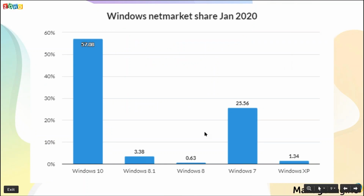So from this, it is clearly visible that still 25.56% of the devices are still in Windows 7 platform, and close to 5% of the global devices are still running on other legacy operating systems. So all these 30% of the devices, are they completely safe? Won't they face any issues? Well, let us see about them.